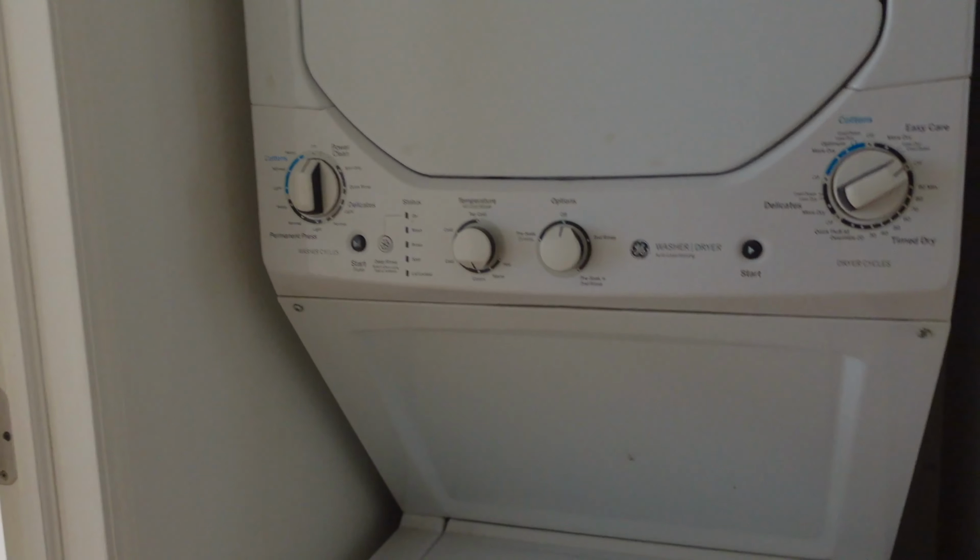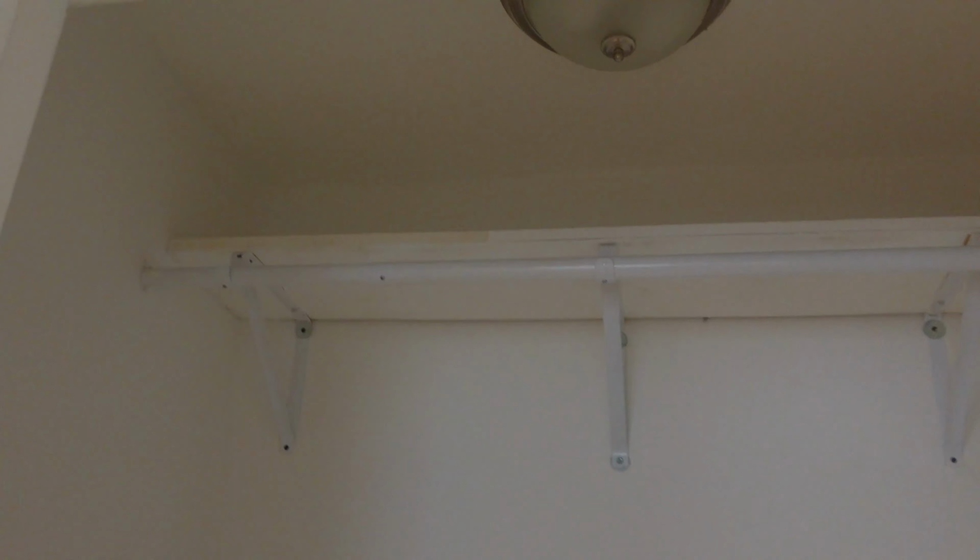Washer dryer. I might have to get something for this too, because I can see Cairo trying to lift that up and stuff. And last but not least, here is my bedroom. Nice size closet. It has the rod at the top.